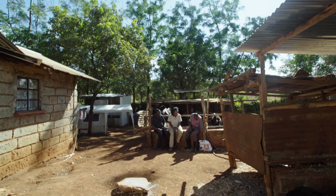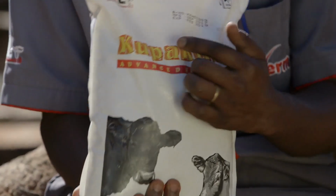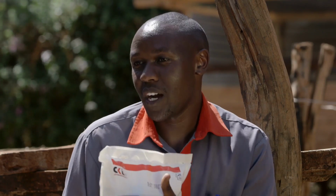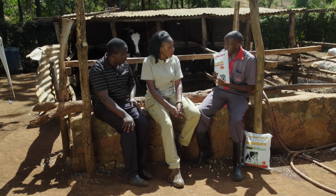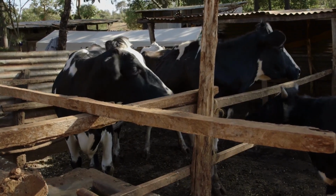What would you advise Peter to feed the cows on? We have Kupakula. Kupakula is going to provide proteins to your cows. And this one, Kupakula Advanced, you are going to feed to Peace because she is in calf and you are waiting for Peace to give birth, or to calve down. What is this going to do for Peace? You are going to make sure that Peace gets a very good body, that is its body building, because this one is protein. And also, you are going to help the calf that is inside to grow healthy and big, so that when she calves down, you're going to get a very, very good calf.